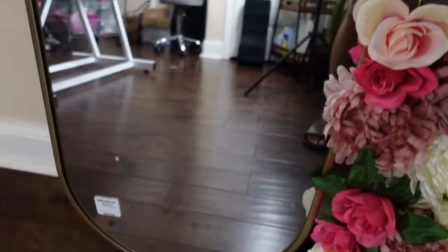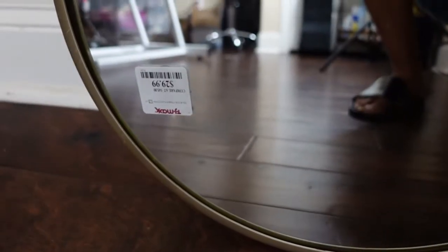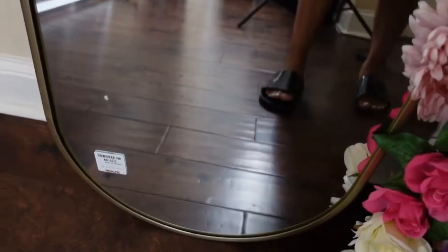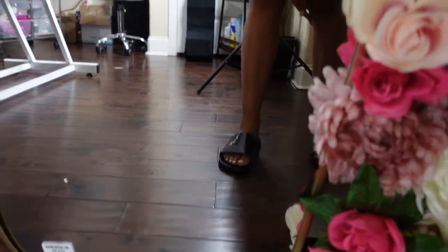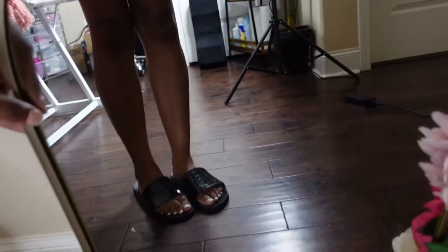I think it's so cute. I got this from TJ Maxx this morning. This mirror was $29.99. I know you all can't probably read it, but yeah, it's $29.99, and I just think it's so cute. Oh my gosh. And it'll look a little bit better, and that way, when my clients get up from getting their lashes done, they can look at their pretty lashes right over here with this pretty mirror. And it has gold detailing on it and everything. I just think it's so freaking cute.